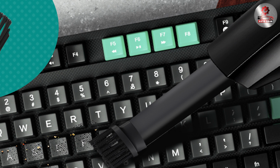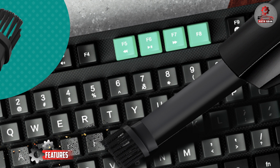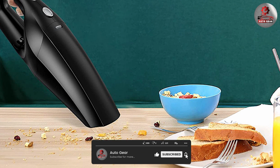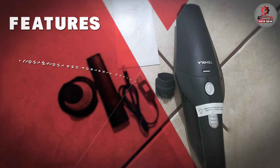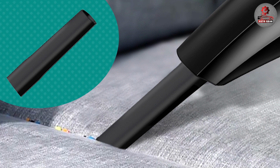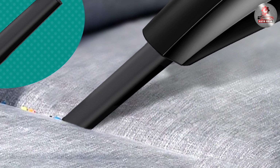One of the most notable features of the TEMOLA Handheld Vacuum Cleaner Cordless is its powerful motor that generates 8000 PA of suction power, which makes it effective at picking up dirt, dust and debris from various surfaces. The vacuum cleaner also comes with different attachments such as a crevice tool and brush that allows you to clean tight spaces and delicate surfaces with ease.